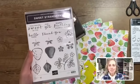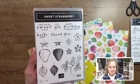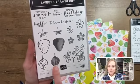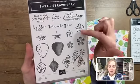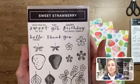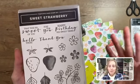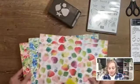And this is Sweet Strawberry. This is the stamp set that coordinates with it, so you can stamp your own strawberries, you can stamp your own leaves, and of course you've got the two steps, so you can stamp it in a dark color, stamp the inside with a light color. You've got the two-toned. Here's some more fun leaves, a couple flowers, the top of the strawberries, and sentiments that are gorgeous, right? The fonts are beautiful, and they're all occasion. You got a birthday in there, a thank you in there, a hello. So it's gonna be, I think, a real popular bundle.